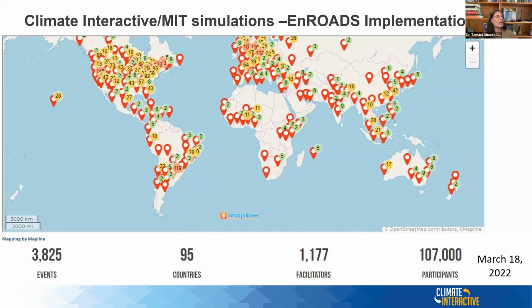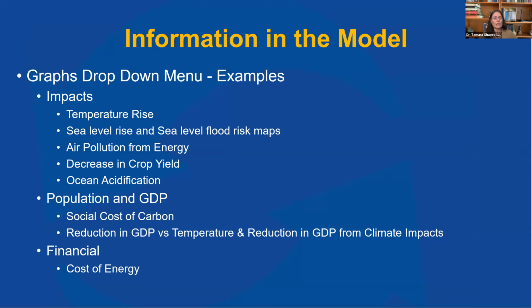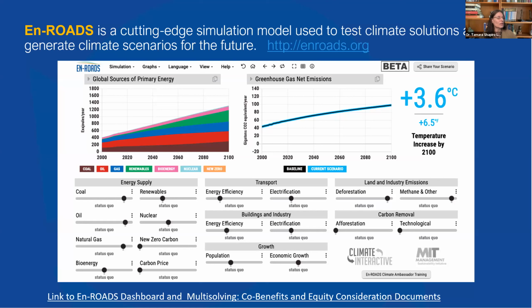So this model has been used quite extensively. As of a few days ago, March 18th, these were the number of implementations of the use of the model around the world. There have been over 3,800 events reaching over 107,000 participants in 95 different countries. So it's a very useful model that is used extensively around the world. Okay, I've got a few other things here before we go to the actual En-ROADS dashboard. Let's go back to here.